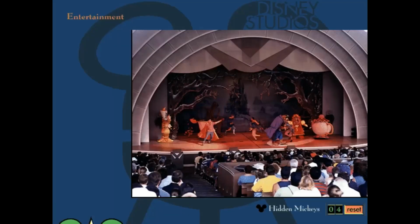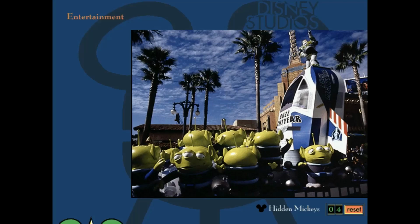Two theaters at Disney Studios Florida feature stage shows based on classic Disney animated films. A special parade based on one of the latest Walt Disney animated features takes place daily on Hollywood Boulevard.